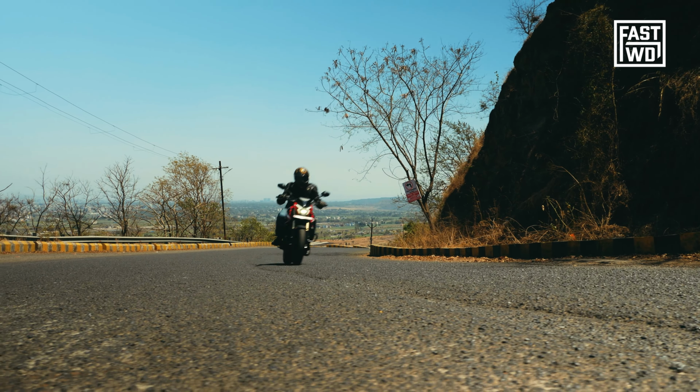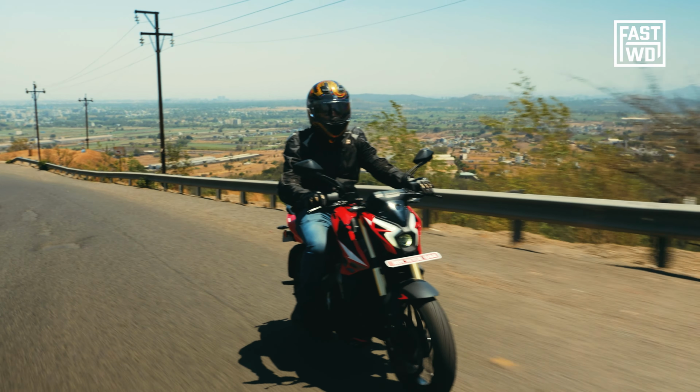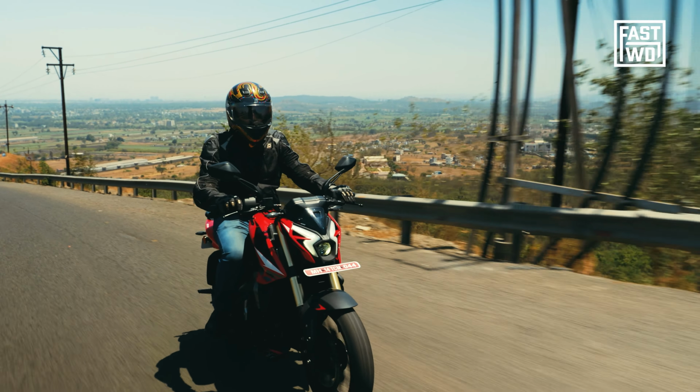At a time when there is so much action going on in the middleweight performance bike segment, the NS400z has entered the market as a game changer, an equalizer that punches above its segment both in performance and price. The 373cc liquid-cooled engine produces 40 PS at 8,800 RPM and 35 Nm of torque at 6,500 RPM. And most of that torque is available from as low as 3,500 RPM and lasts you well towards the red line. It gets a slipper clutch, ride-by-wire system, dual-channel ABS for riding modes and switchable traction control for better control in sport and off-road modes.